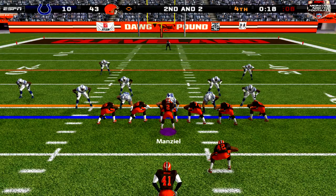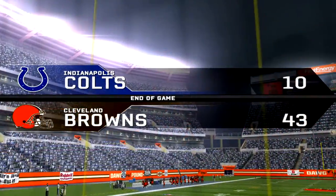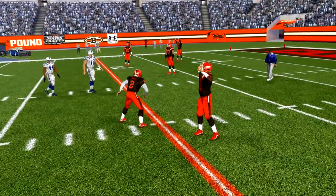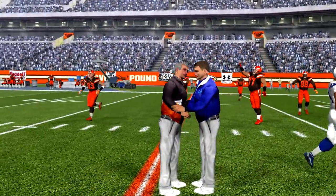So on 2nd and 2, most likely the last play of the game. Manziel hands off to Mostert, and wow, did he get hit in the backfield. That brings us to the end of our game on Monday night. 43-10. The Browns over the Colts.